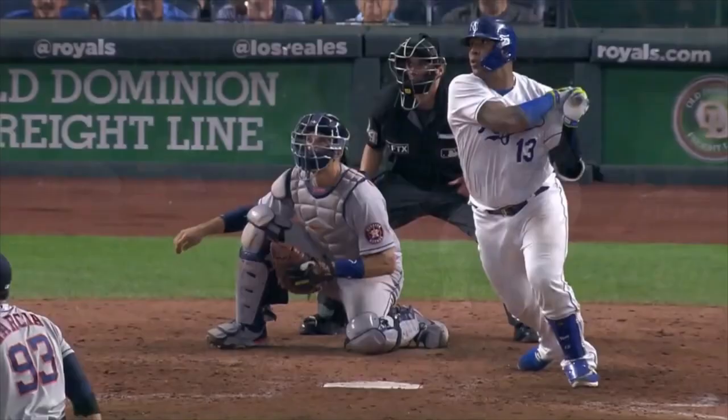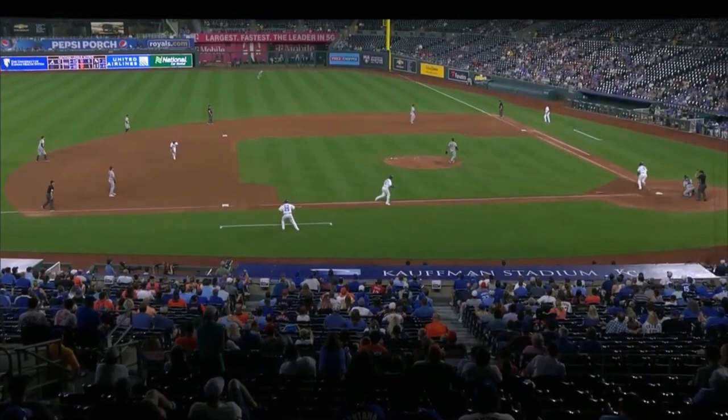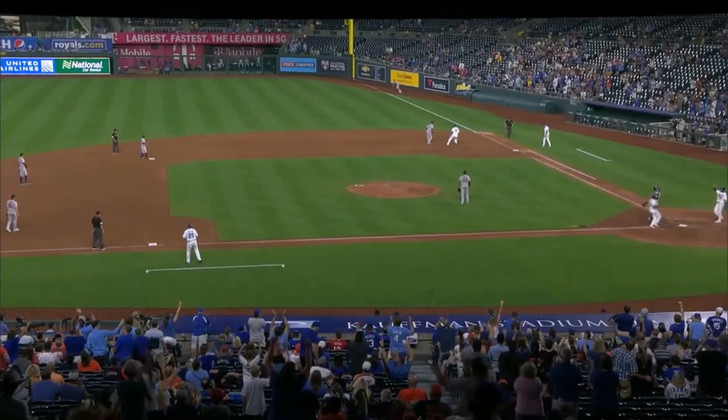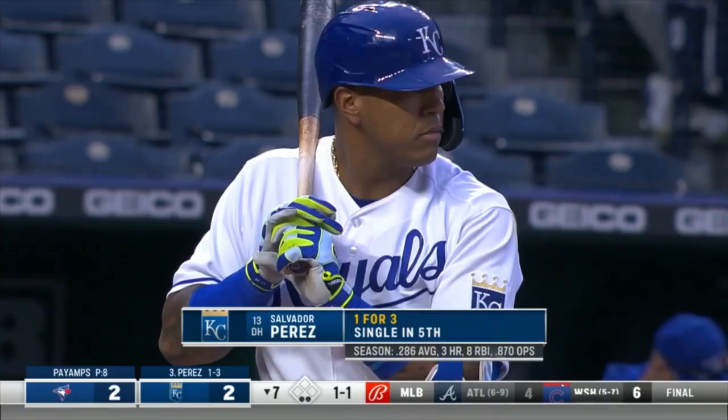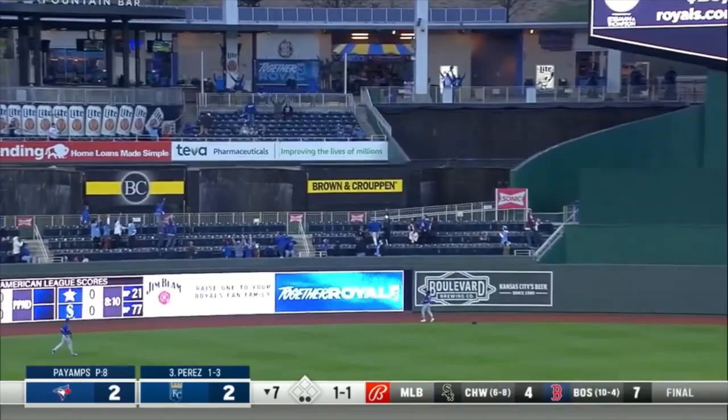Home run here, because all he had to do was do exactly that. One of the best bat-to-ball hitters in the game today. You know, he didn't need anything in the middle. That ball was perfectly located. There's a time to look for that fastball to hit it out, and there's a time to just knock in some runs, and Salvador. It's over.